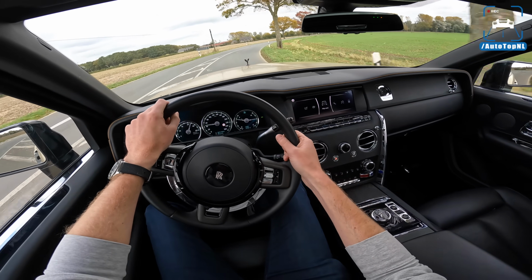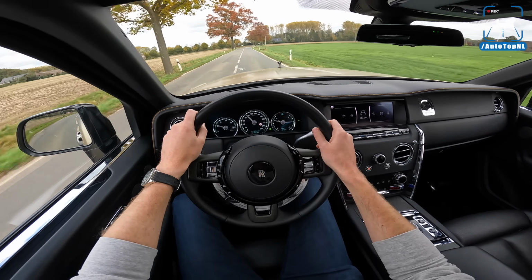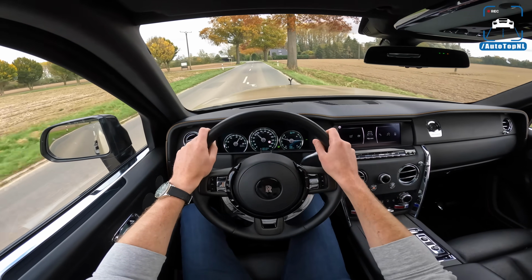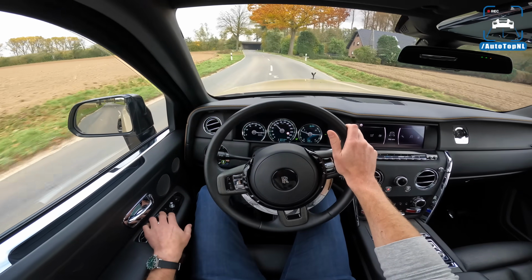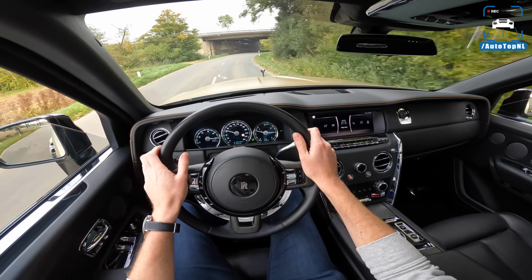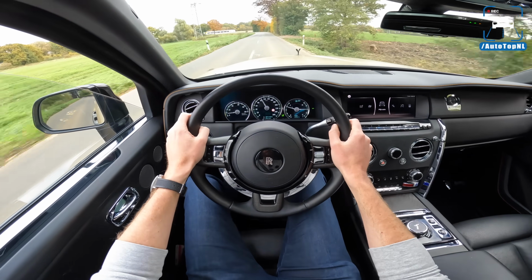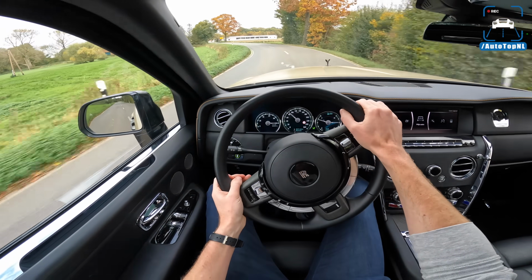So this Spofec is lower and has a sound, so why don't we engage low mode, which is right there. And this is like the sport mode for Rolls-Royces. It just changes the throttle mapping a little bit and the gearbox and stuff like that. Okay, sound check. Woo. There's a lot of blowing through the exhaust.